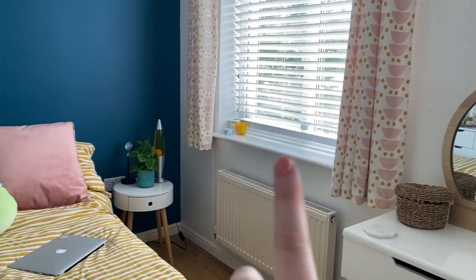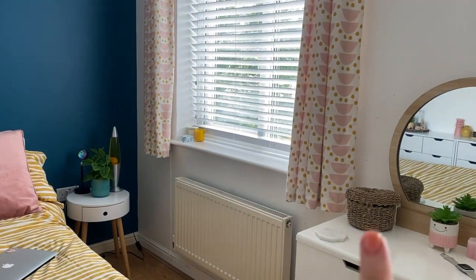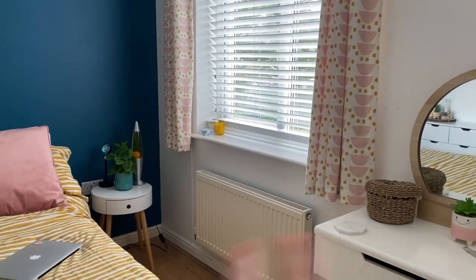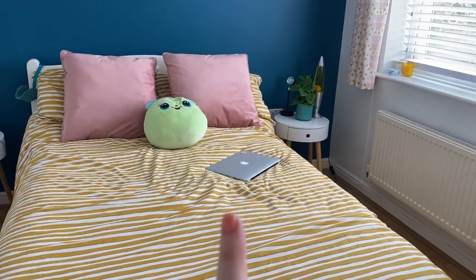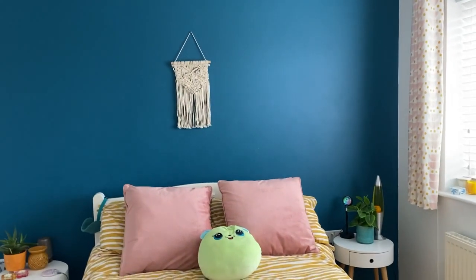The curtains are from Sainsbury's, like Habitat, so probably like Argos as well. The bedding is from Morrisons. I've got a little boho hanging thing over there.